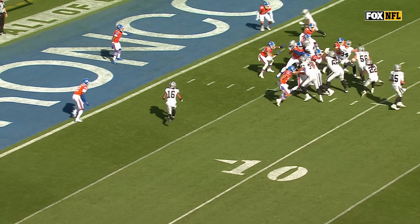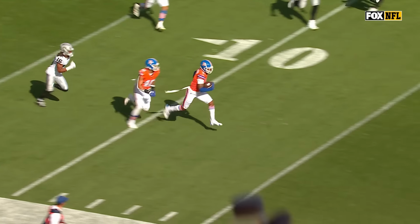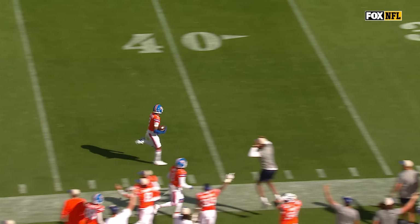You're sitting there. This is just a mistake by Gardner Minshew. Don't do that. Don't do that. And here comes the block. Watch Minshew right there. Look at the drive block. Boom, pancake. That's just a great job.